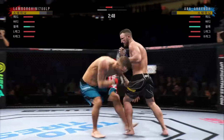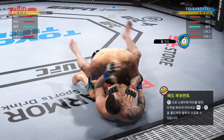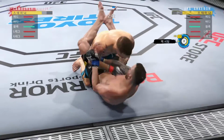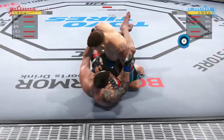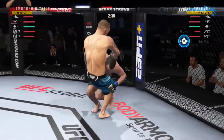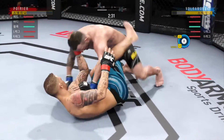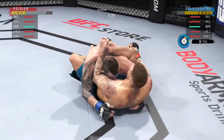Big kick lands. Pushing forward now with hands and gets the takedown. Poirier's looking to pass from full guard into half guard here, but he's denied. Good entry there to take the fight to the grappling realm. Now we'll see what he can do from here, champ. This is exactly where he wants to be.